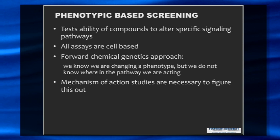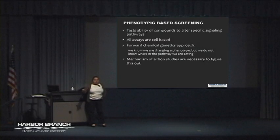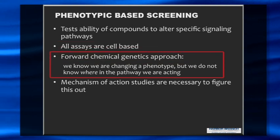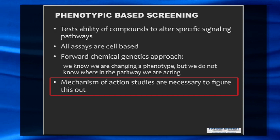So we do what is called phenotypic-based screening. We're testing the ability of compounds to change a signaling pathway. If something is always turned on in cancer, we try to see if we can turn it off, and vice versa. If it's not turning on, can we restore that? All our assays are cell-based, and we follow what we call a forward chemical genetics approach. We know we're changing a phenotype. We don't know where in the pathway we're causing that change, so we have to do mechanism of action studies to figure that out.